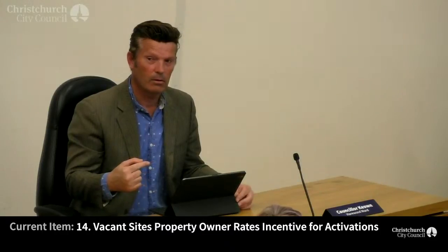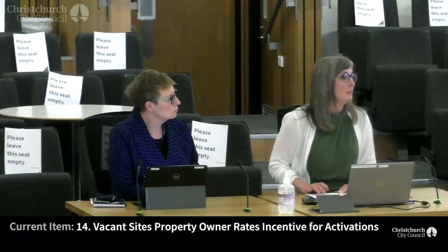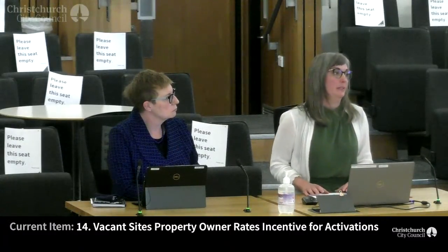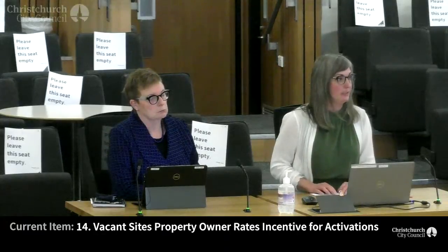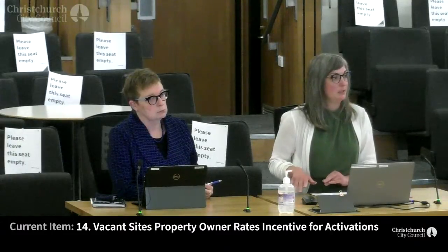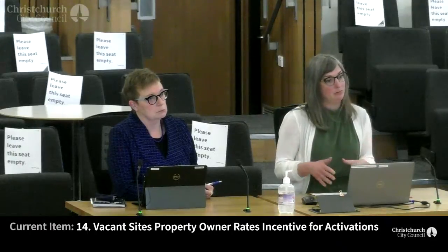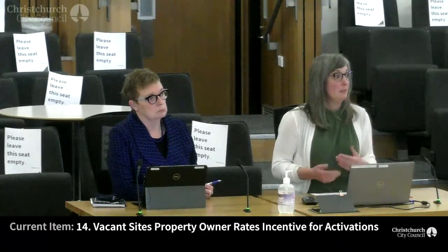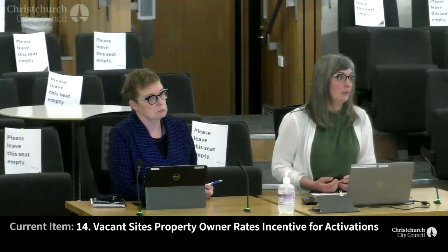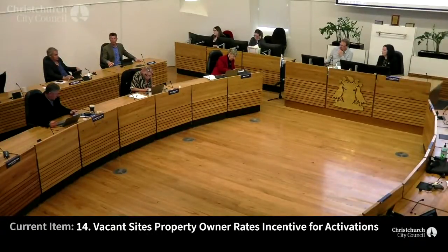The incentive has included that since the beginning of its inception, but what we're doing now is focusing on Central City Core ground floor activation. So we'll consider some exterior sites for the incentive in the Central City Core on a case-by-case basis, but we're aiming to really focus it on the empty shops, because they need a bit of support there to get those activated. Right. Okay. And you think this will achieve more? It does. Yes. Okay. Cool. That's great. Thank you very much.